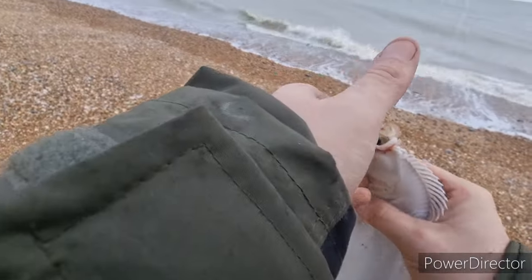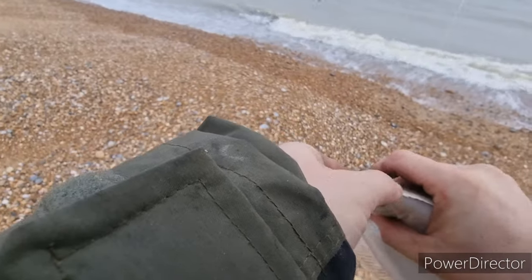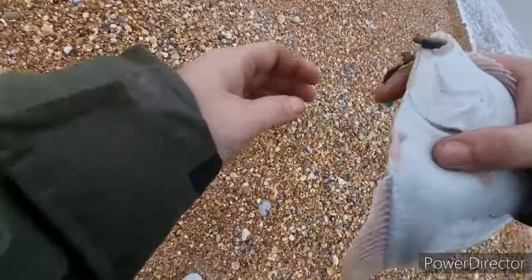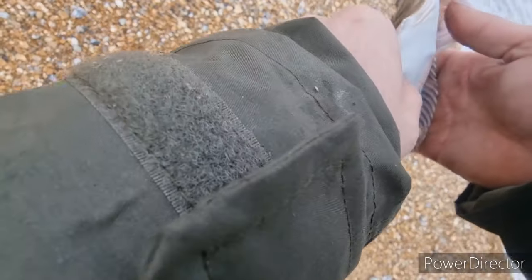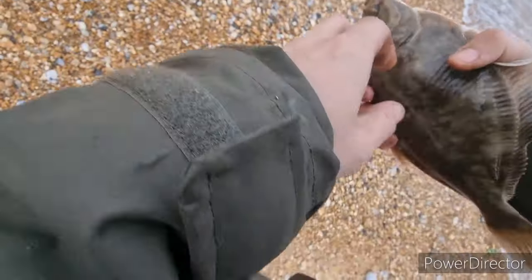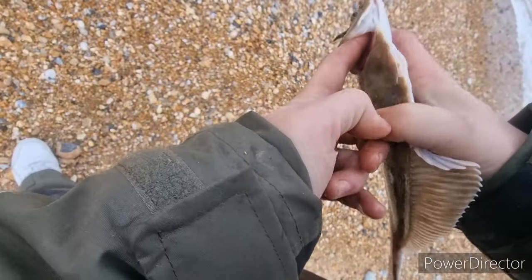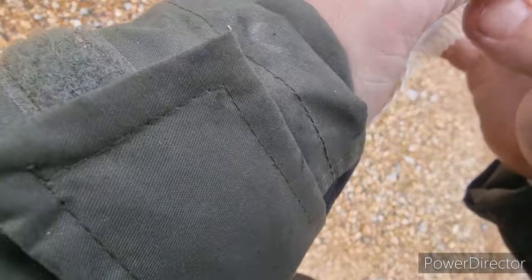It's mad because the other flounder that I've just had did have a few orange spots. Well, this one, nothing. All right, let's see if I can do the old through the gills on the hooking trick without touching his gills, because the hook is there.